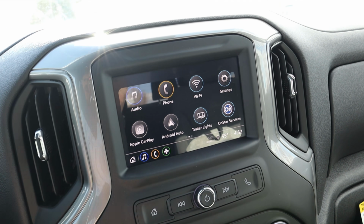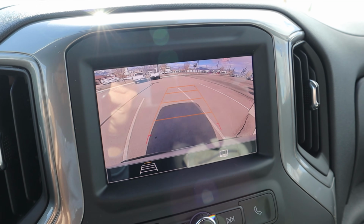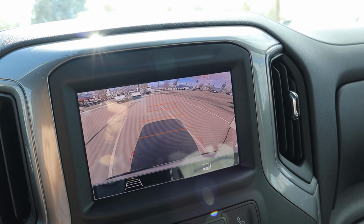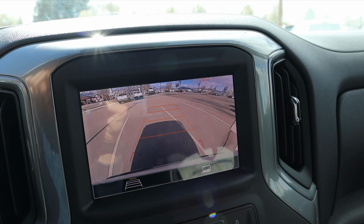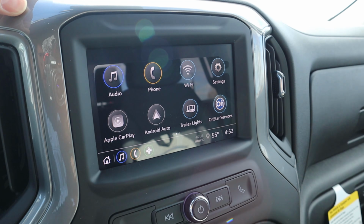Now here's the center infotainment system. First off, we pop it into reverse. We have a very nice backup camera, resolution solid, and we've got the trailer line mode. I like the sound it makes. Anyways, as for the rest of the infotainment system, you can see response time with the screen is fantastic. Sorry about the glare.